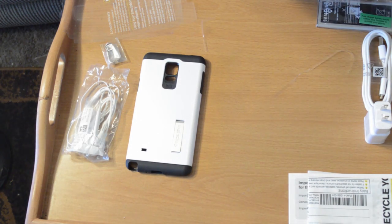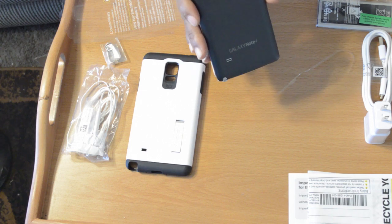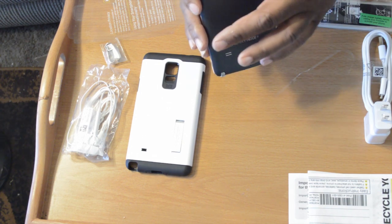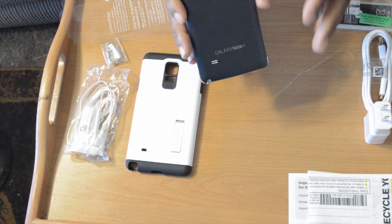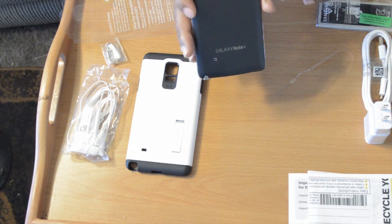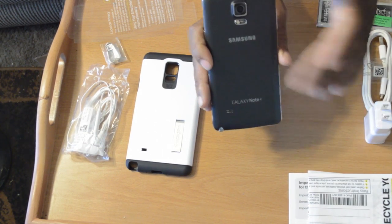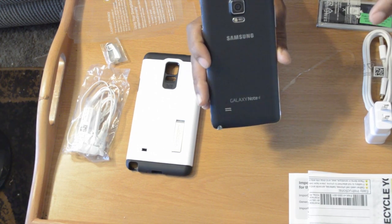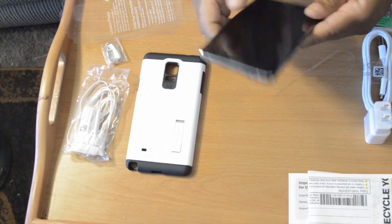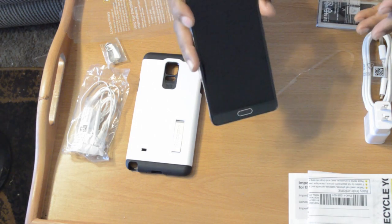One thing that I do like, and I'm not sure if this is just Sprint. I've seen the AT&T US version, and on the AT&T version for the States, it has an AT&T symbol on there. I'm not sure what it says on the international version. I do like that this just says Samsung. It doesn't say Sprint or any carrier logo or anything on the phone, and I really like that about the phone. Now, Sprint will probably have their bloatware inside of there, but besides that, I really like that.